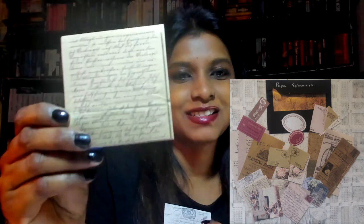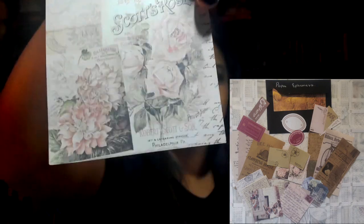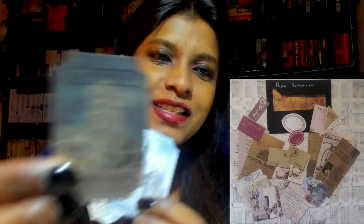We are not done yet. We have two more small packages to open, which I assume are small paper ephemera. So let us see. Oh yes, they're all vintage. Oh my god, check that out. So there are so many. I'm not showing you all of them. Another package which has, ta-da! Kind of ticket stubs.